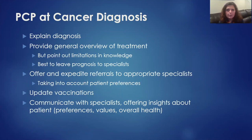The primary care provider can also offer and expedite referrals to appropriate specialists, also taking into account patient preferences. Oftentimes the primary care physician will know the patient and will know what his or her preferences are for the type of provider, the type of physician. You know, what are their communication skills? What are they like? What's their bedside manner? And make the appropriate referral.